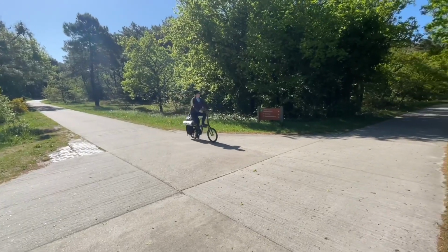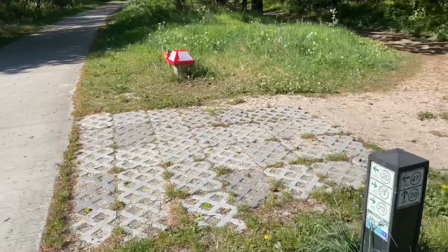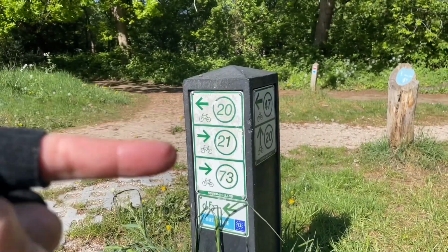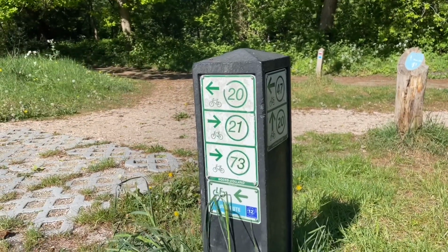The way to navigate on these Dutch cycle trails is when you get to an intersection, you'll see a series of markers. So these markers will have numbers, and you just pick the number that you want to go to, and then you ride to it.